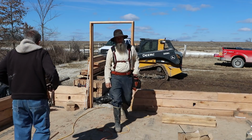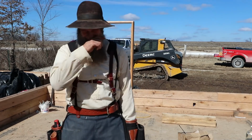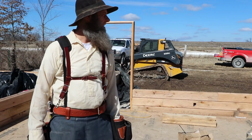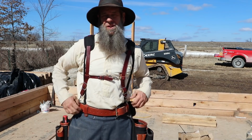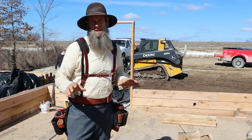Here we go. It's day 23 of building Mom's log cabin in the country, and it's still a muddy mess. It still feels pretty warm out here, so I still don't have a jacket on, but it might turn because it's kind of windy, so you might see a jacket on later on.